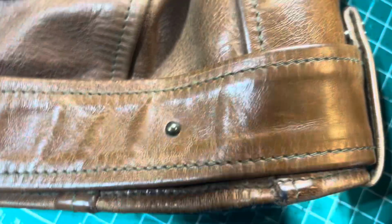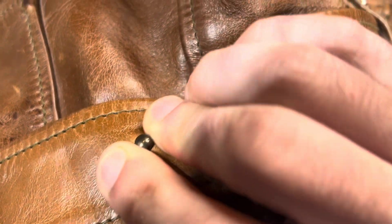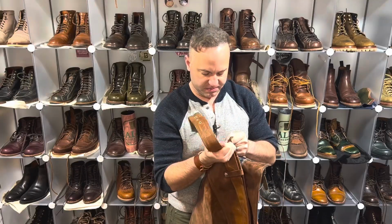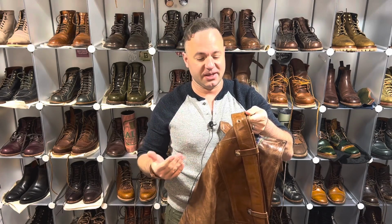So anyways, that's essentially what I did with this jacket. It is still removable. Pop it off. See the stud? Pop it back on, and it's basically not going to go anywhere. I could wear it all the time, no worries.